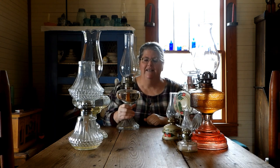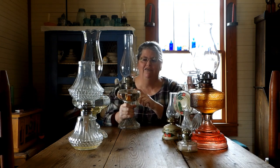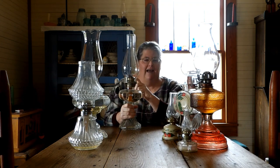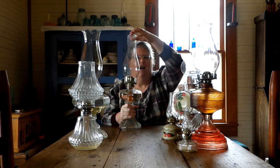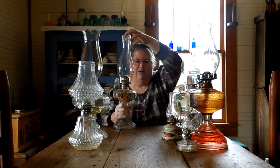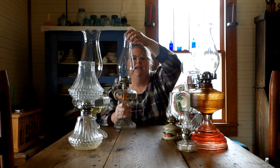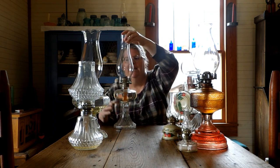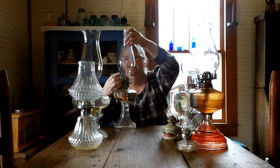Several reasons. It's heavy, and when it's absolutely full of fuel, it's even heavier. You've got a light going in here, and these chimneys are not the most stable thing in the world. If you turn it just a little bit, this chimney could easily come off. And then you have shattered glass in the dark, and you do not want this.